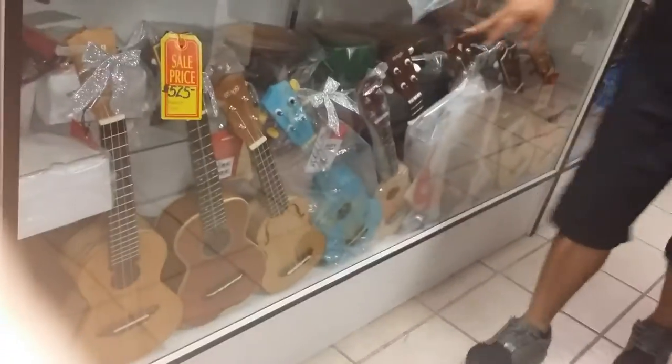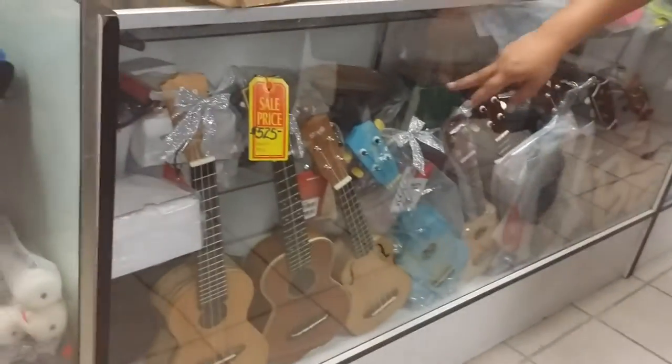As you can see, all this stuff we have over here is going to be our... I'm sorry? Oh, yeah, we have your ukuleles. I don't want to miss the ukuleles. We do have these ukuleles. We have different styles. Here we go.